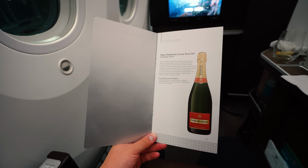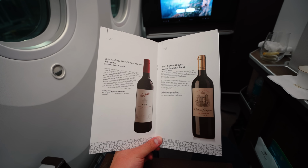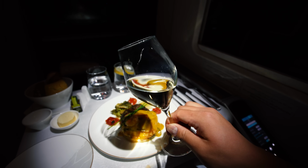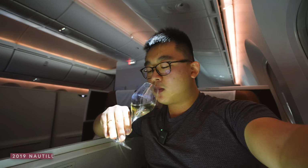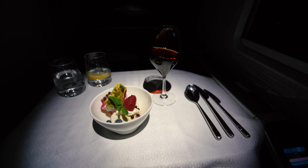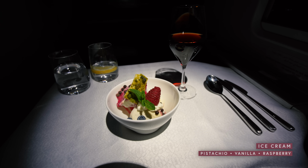In fact, all the wines offered were exceptional on this flight. They range from $20 to $40, but that's hardly a metric to pit against quality. My favorite, the Sauvignon Blanc from New Zealand, was also the cheapest, but that might just be because I have cheap taste. Speaking of cheap taste, there was a cheese plate on offer, but I opted to skip it and go directly to the ice cream.